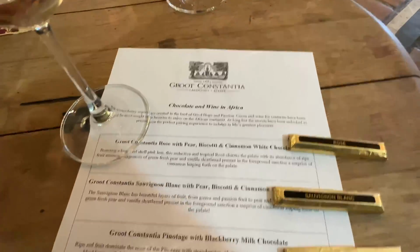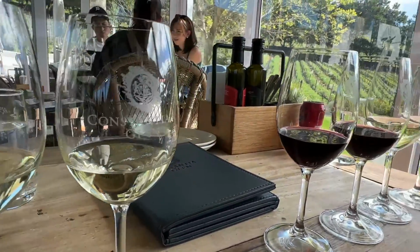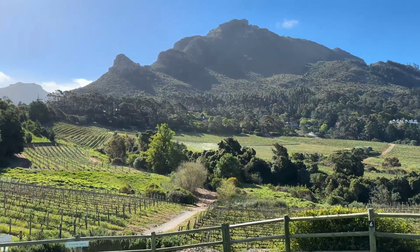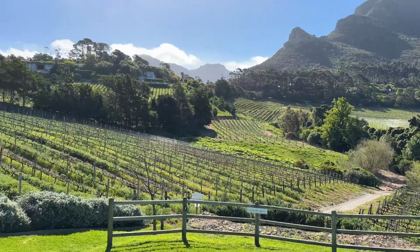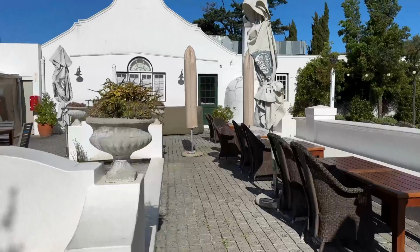And finally, my last tip for traveling alone in Cape Town is to not miss out on the wine tasting. Now, if you're traveling solo and you only feel comfortable visiting one winery, go to Constantia Glen. You can take an Uber there. It's about a 20-minute drive, and the Ubers do go there.